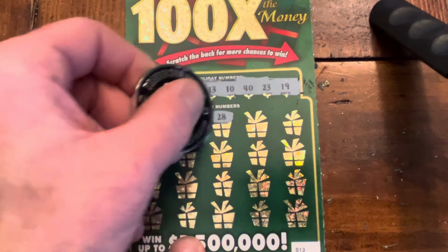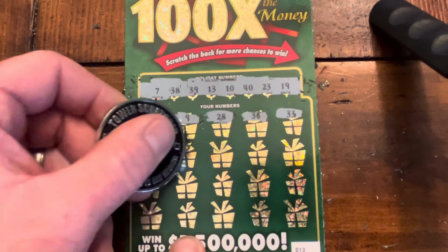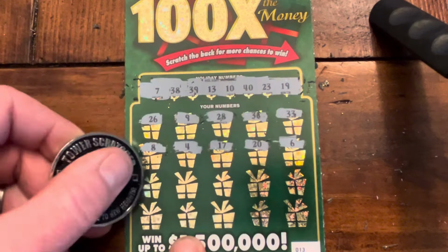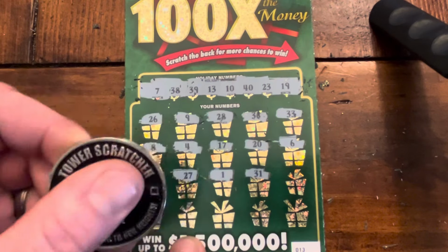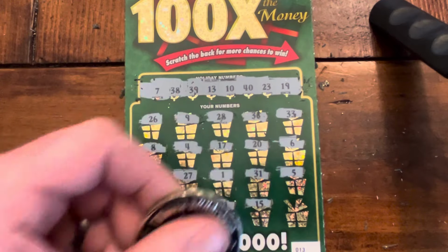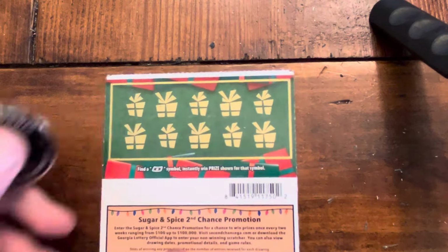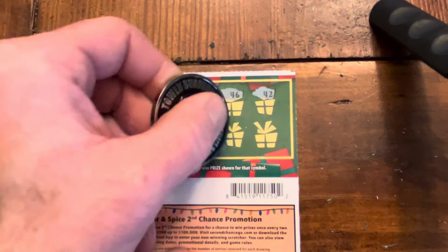26, 9, 28, 36, 33, 8, 4, 17, 20, and a 6, 16, 27, 1, 31, and a 5, 32, 37, 21, 15, and a 3. All right, so nothing on the front. Can we get it on the back? All right, so nothing on ticket 13.